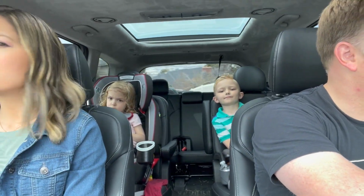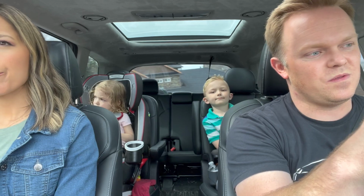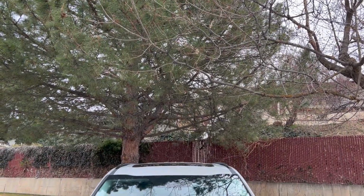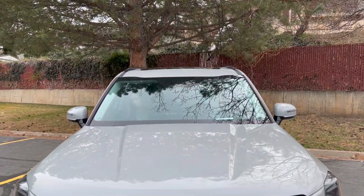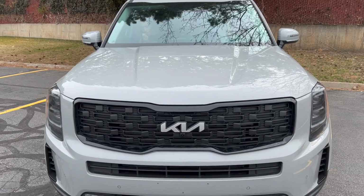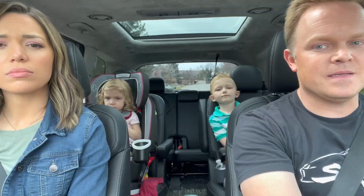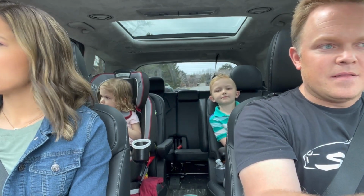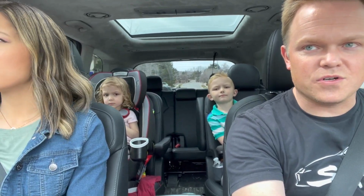The Kia Telluride is really just about smooth, and it just feels good. Like, it absorbs bumps pretty well. It's easy to drive, and it just provides a nice experience being in here, especially, I would say, on the highway, on road trips.